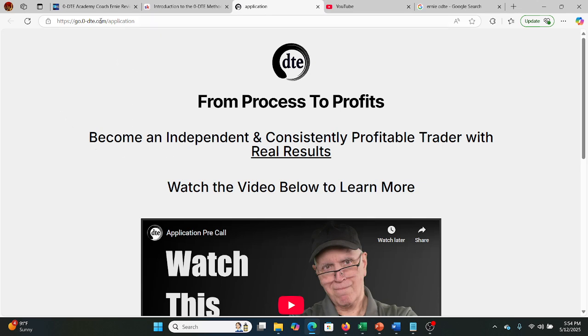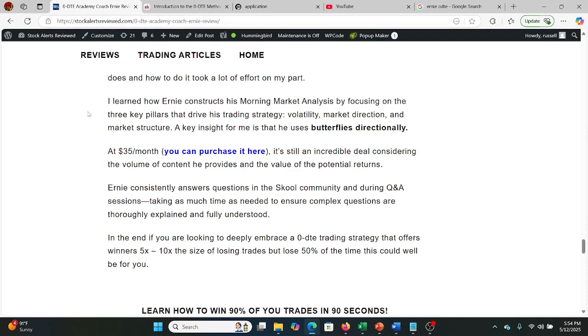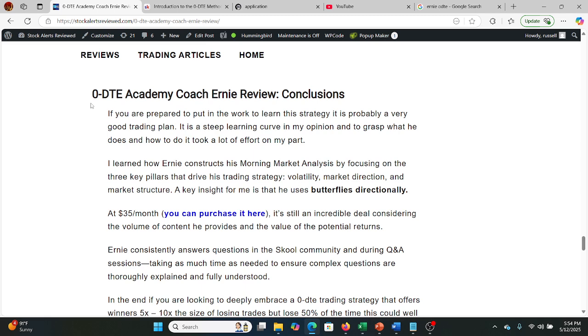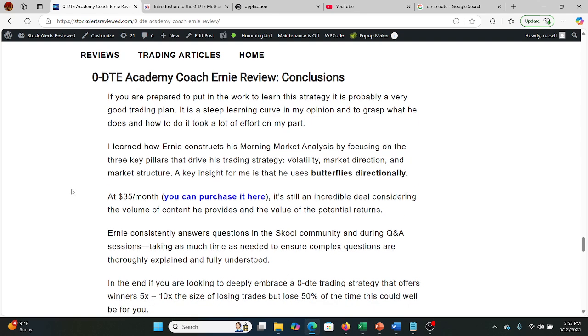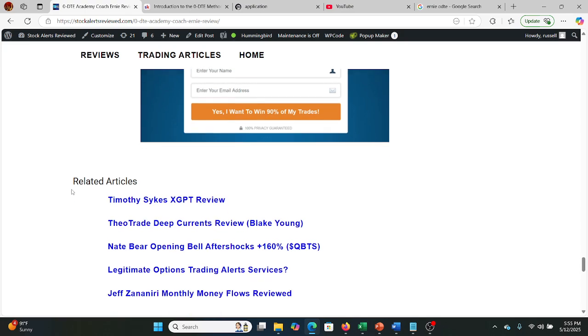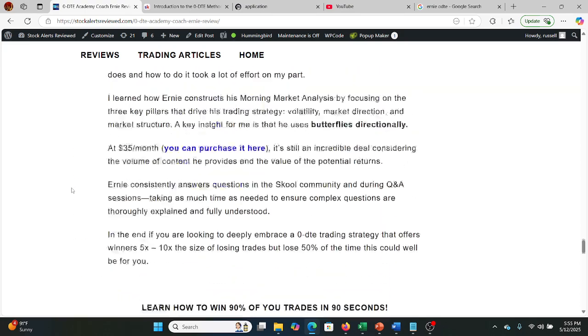So overall, summing it up, I think for $35, if you're interested in this type of strategy, it's worth the money. It is worth it. I learned a lot. You probably learn a lot if you're not really familiar with this style of trading. Is it profitable and is it likely to lead to a lot of success for everybody? That's harder to say. It really is harder to say.